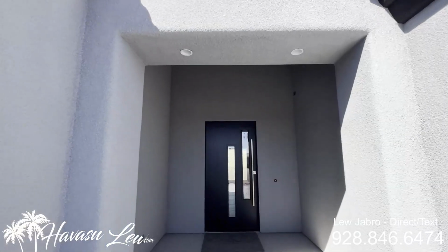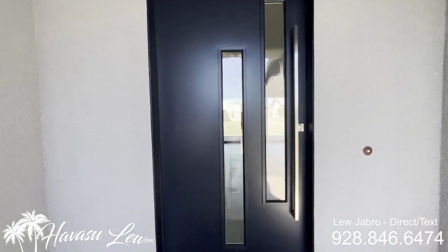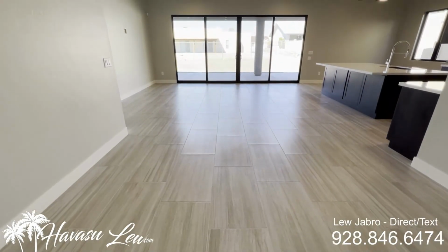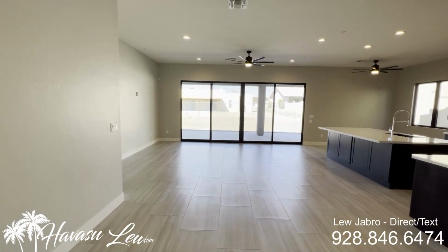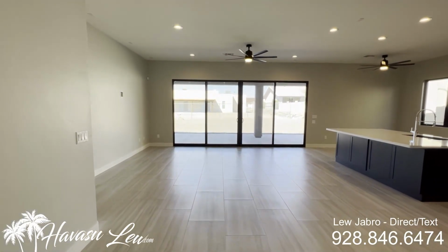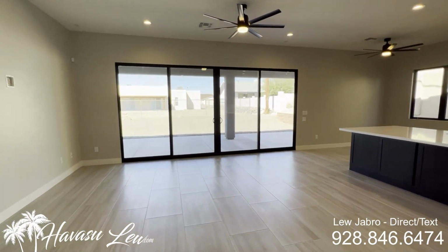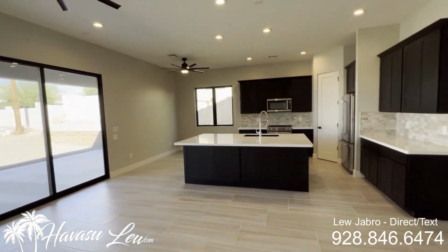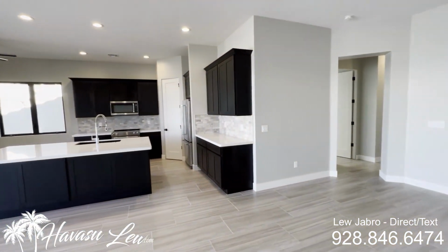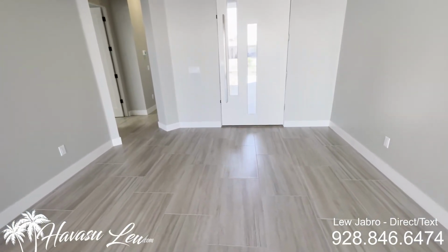So you have a real nice entry with a big 8-foot, looks like a steel door. All right guys, this is a 3-bedroom, 3-bath, just completed, 1,844 square feet. Has dual master suites, sits on a 9,800 square foot lot. Big open living area, rear kitchen, all tile floors.